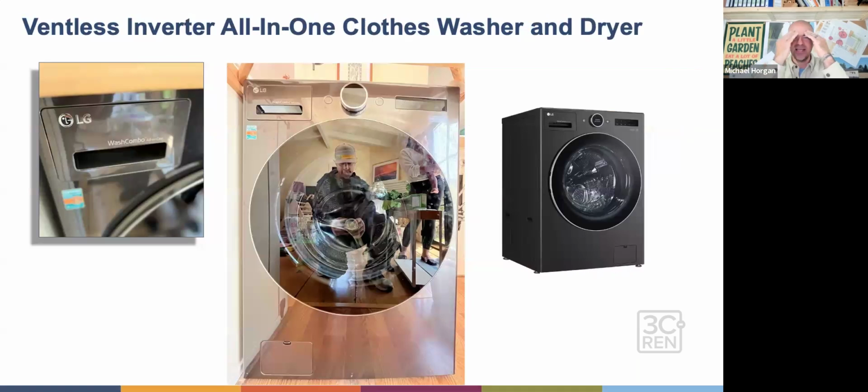And this is the LG all-in-one washer and dryer. I actually almost bought this one for my own house over the weekend, so I probably will pick it up next weekend. But we've recently installed this one in a project as well, and we actually just tucked it into a corner in a bathroom. Doesn't take up too much space.